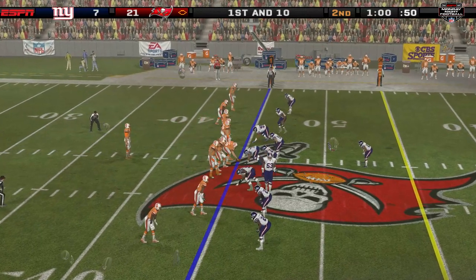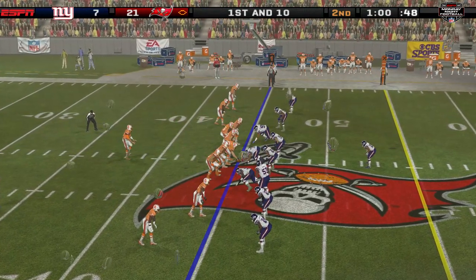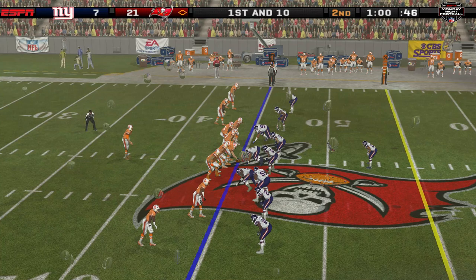I'm coming through, baby. Defense, get ready. Play hard and fast, baby.